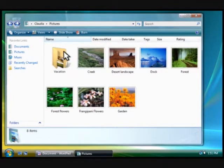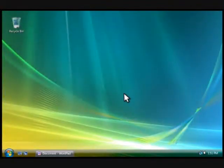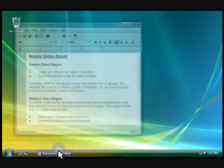If you think you'll use a folder frequently, drag it to the Favorite Links area. These links let you open folders quickly, no matter which folder you're currently in. Now that you know how to work with folders, let's see how to save a file.